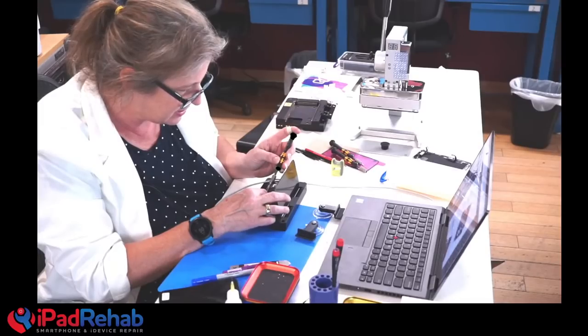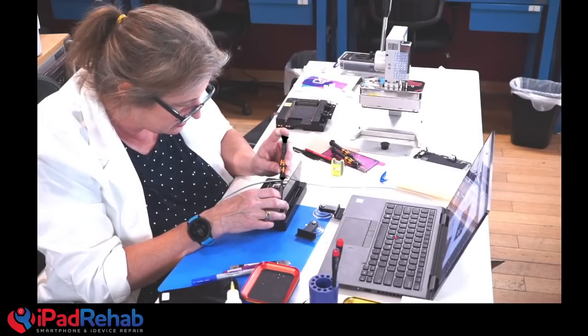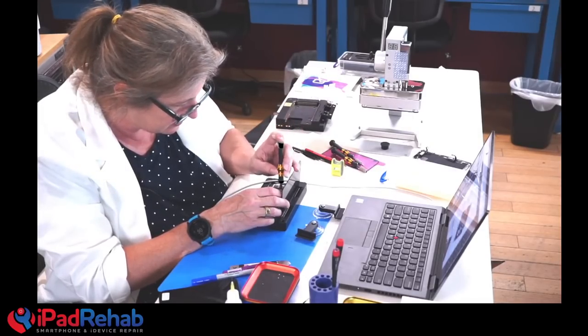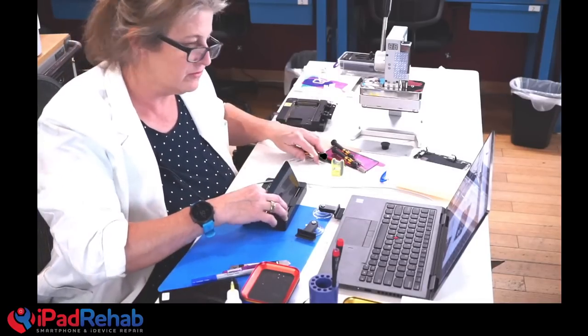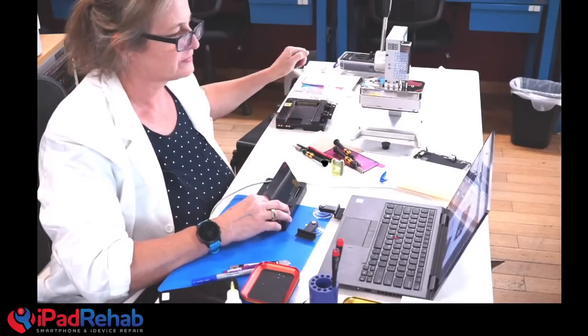Why have we been calling them tri-wing? It does make sense. Pentalobe, tri-lobe does make sense. It's consistent. All right, don't over-tighten. That doesn't tell me that.